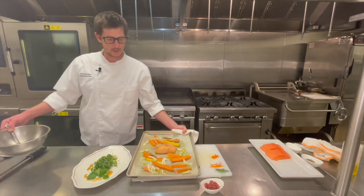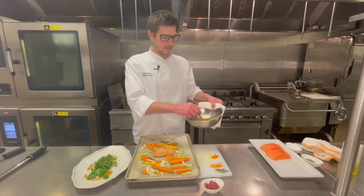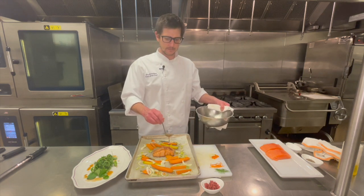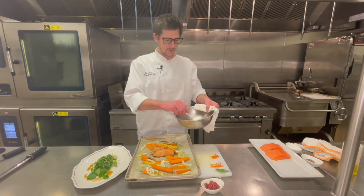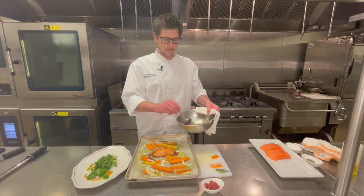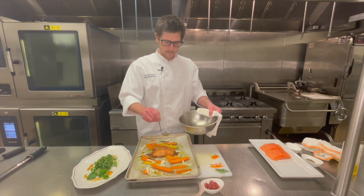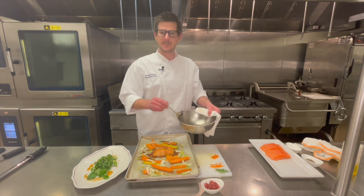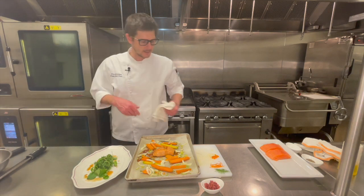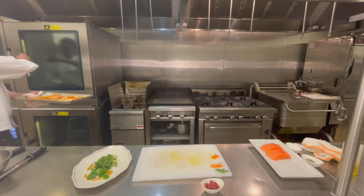And this smells really good right now. You start to smell the carrots, the fennel, the arugula in the background. The leeks smell good. I'm going to drizzle some of this orange pomegranate glaze on top of the salmon. And this isn't like a sticky sauce. It's a nice, light, refreshing sauce. Back in the oven it goes.